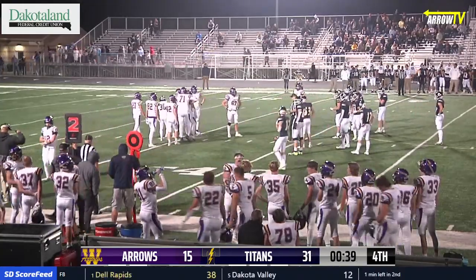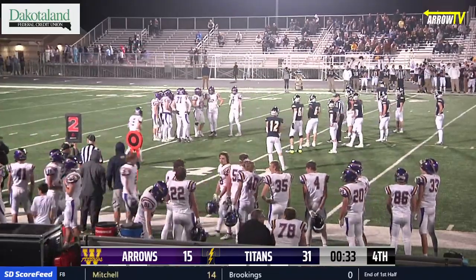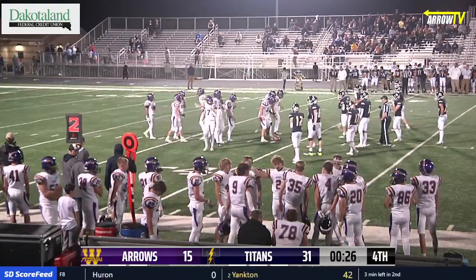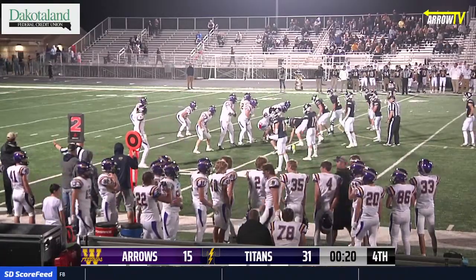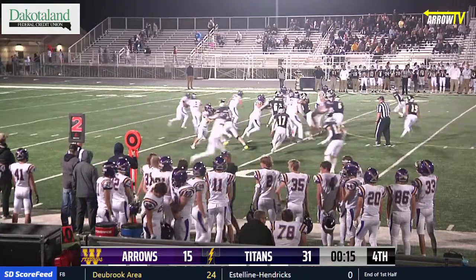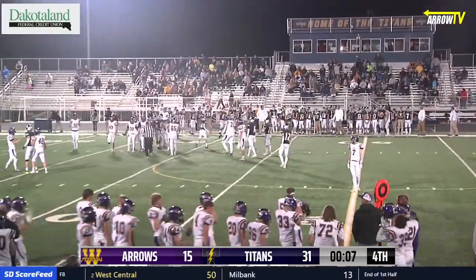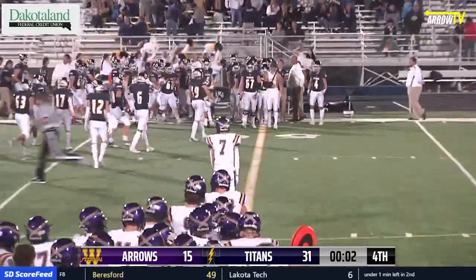So 40 seconds here. We'll run down stats real fast for your Arrows. Wenches led the way with 95 yards on 2 carries, including a long run of 94 yards for a touchdown. Juven had 10 carries for 75 yards, also had a touchdown, long of 51. Passing game was a little tight tonight. Tyson Hemrick threw the ball 18 times and completed 4 of them for 59 yards, with the long completion to Mitch Olson for 41 yards.